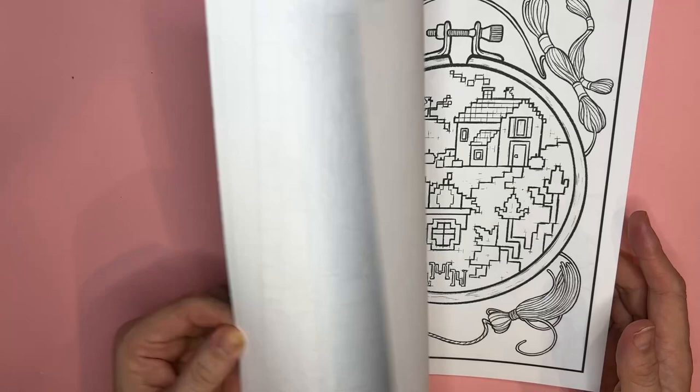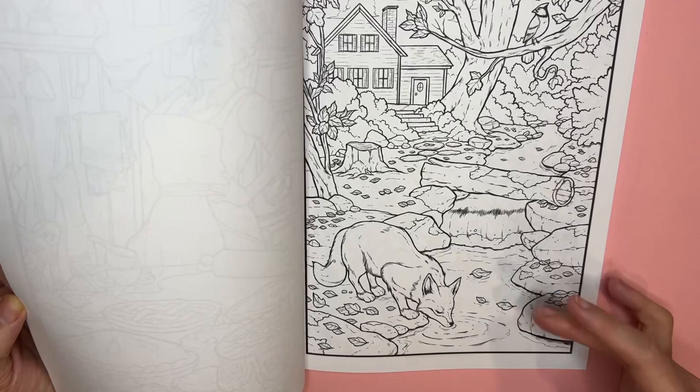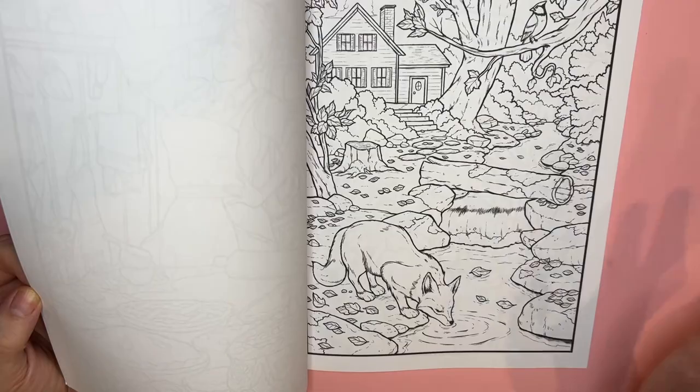And some of these are just farm scenes. Like, theoretically, could you do this as a spring scene? This is what I was talking about. You could do bright sunny sky and greens for spring and blue water, or you can do autumn, all oranges and reds and browns, and you could do winter even, like put some frost in the water. I mean, you can change the look of a picture to make it whatever season you want.